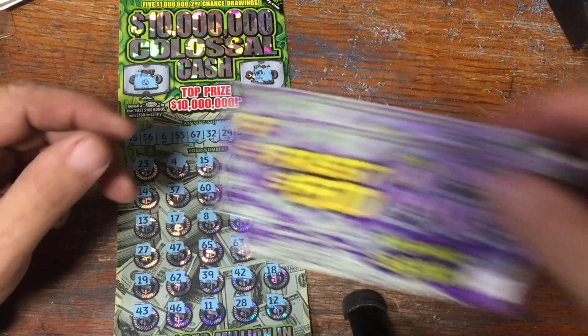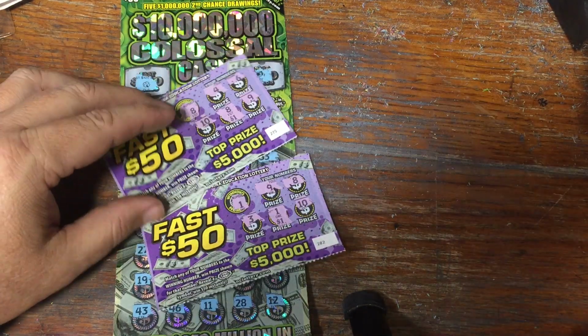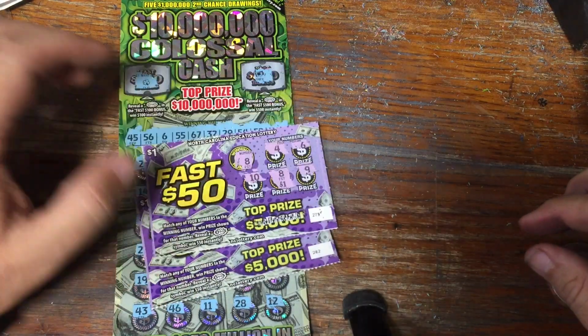out of our $75 lot, we've got two $1 wins. Good thing for the picking up the singles. If not, we would have wound up with a big old skunk.